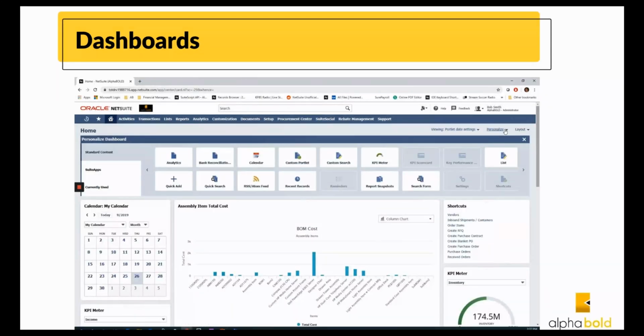You can click on the personalize link at the top right, and then you can add additional portlets or put more portlets onto your dashboard. So you can customize this by role or within a role. That's right. And it's very easy to publish this. That's really cool.